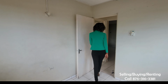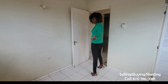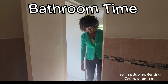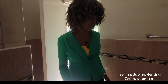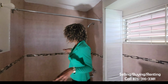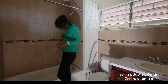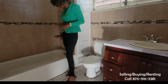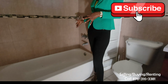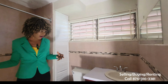Come on, let's go and check out the bathroom. So yeah, in this bathroom, as you can see, again, mind the lighting because it's a little dim in here. If you look at the tiling on this wall, it's very modern, it's nice. Personally, I wouldn't change the tub. The tub is actually really clean. There's not much that needs to get done in here, if I'm to be completely honest.